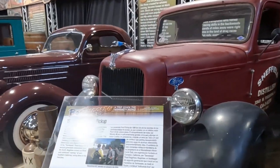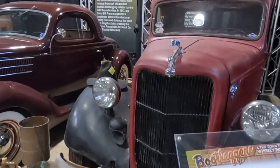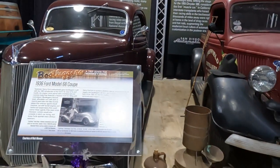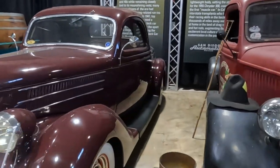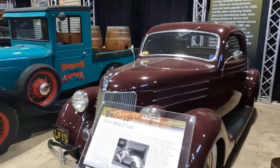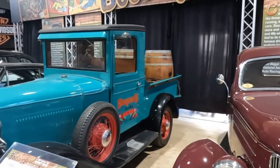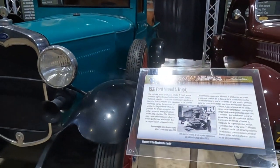It was a 1936 Ford model pickup. Beautiful. Then we have a 1936 Ford model coupe. So how's your Spanish? You know what Gringo Loco means? It's cool how they have the alcohol moonshine barrels in the back of this vehicle. That's awesome. A 1931 Ford Model A truck.